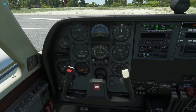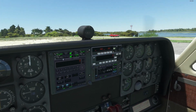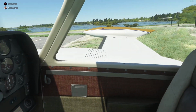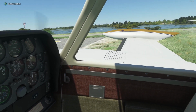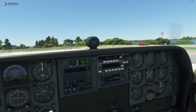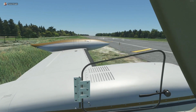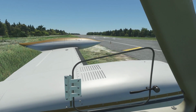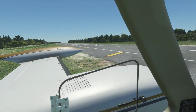So doing call-outs on Unicom. Say again? Yeah, I can't hear you speaking on Unicom, Thomas. Yeah, I haven't made a call yet. Oh, okay. I just taxied without a call. And then I will now make a call for takeoff.